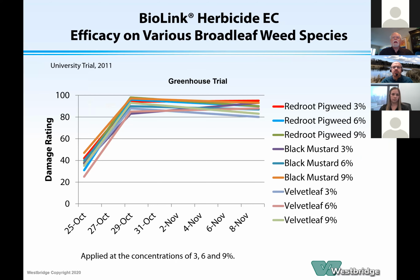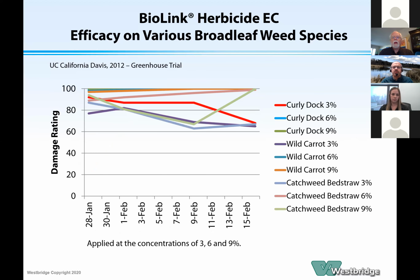This is a greenhouse trial, just looking at different weed species and different rates. You can see 3, 6, 9. Again, these are all really young weeds. This is all in the University of California, some of the early work that we were doing on it. And so not a lot of difference between the rates on these very young weeds. And this is on curly dock, wild carrot, and catchweed bedstraw. There are some rate differences here on some of these. So some of these weeds may require a little bit higher rates.